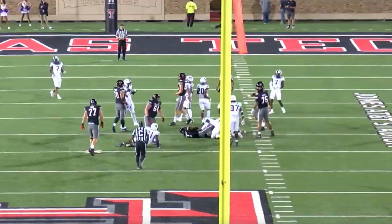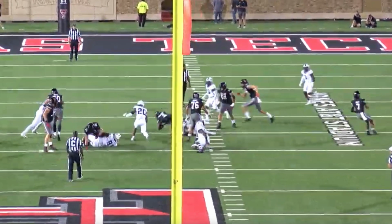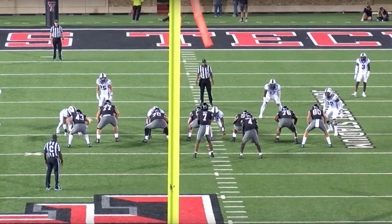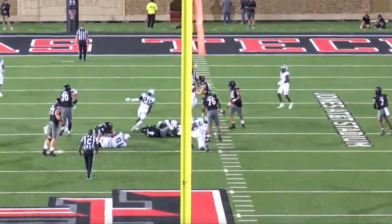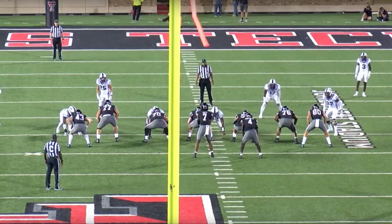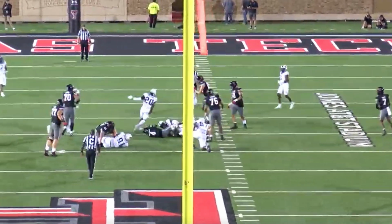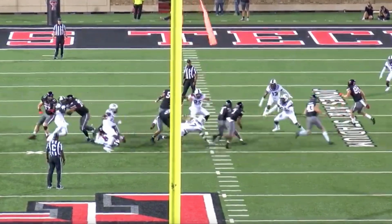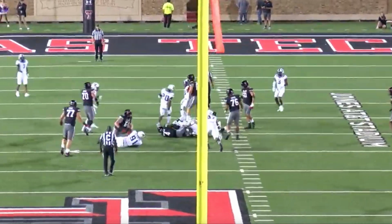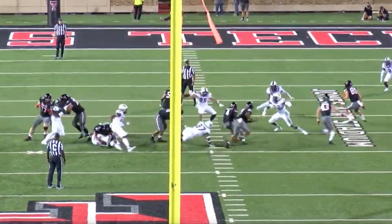As I show it in full speed, look at this explosiveness. He's gone. It's that quick twitch ability, that lateral quickness, that explosiveness that I love for him as a prospect, where he's able to read, and when he wants to react, he's going. There's no holding him back. He's got that quick twitch that he can make that move and go make the play. And I love that he's a good tackler. He gets his hands on you, he's going to bring you down.